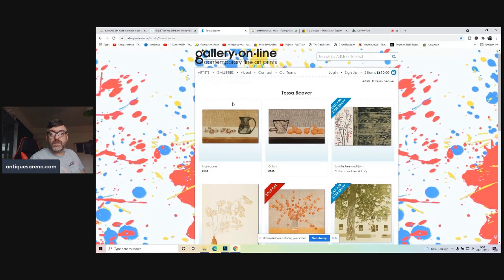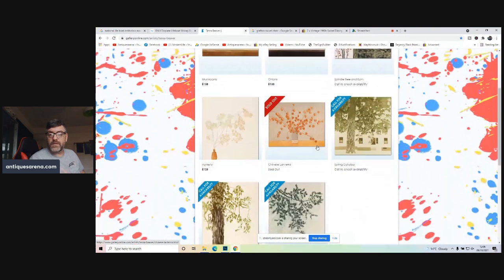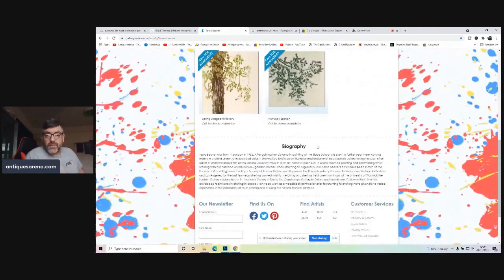Some of her art is available online, and some of it for real good money. Some of it is check availability because they've sold out. Now, if you look at biography, she was born in London in 1932. She got a diploma in painting at the Slade School. She spent a further 3 years working mainly in etching under John Buckland Wright.